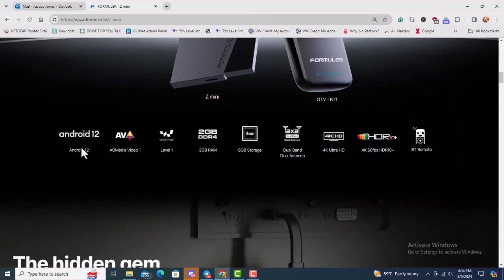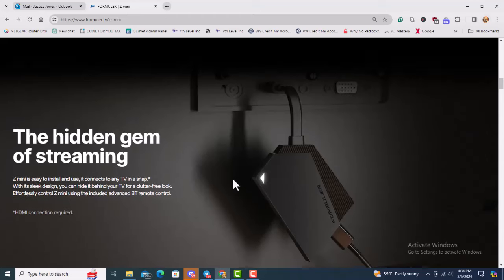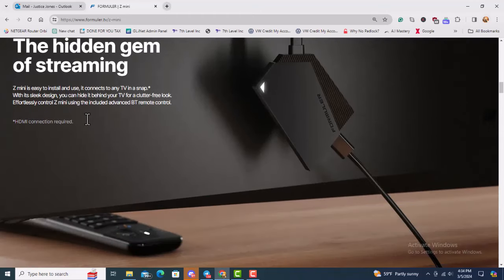As you can see, it has Android 12. It has 2 GB DDR4 RAM and 8 GB of storage. No stick has that capability off the top. So it gives you some of the best processing speeds and things of that nature. And they call it the hidden gem of streaming. So it's very easy to install.